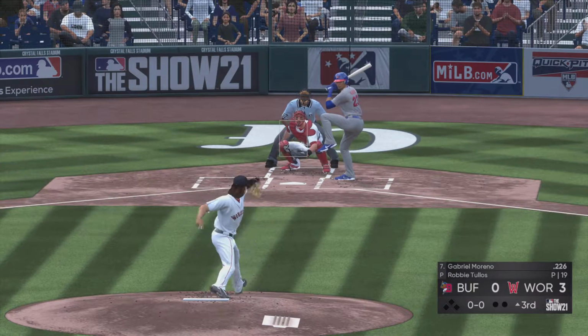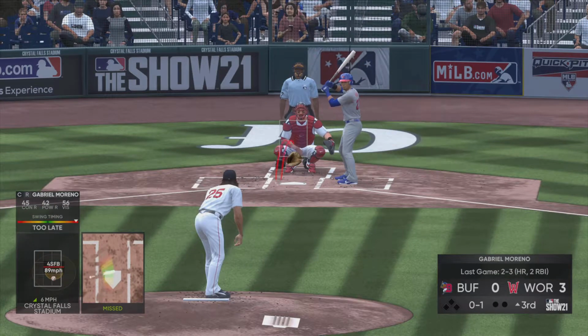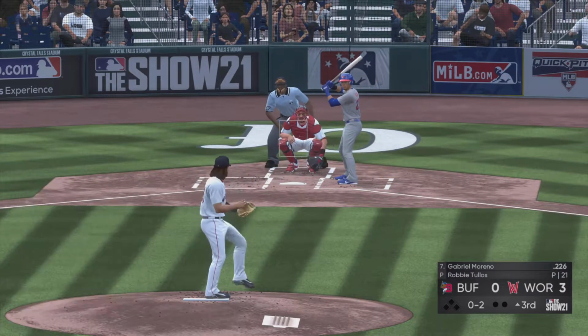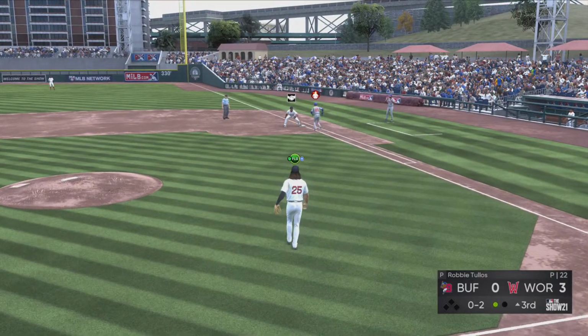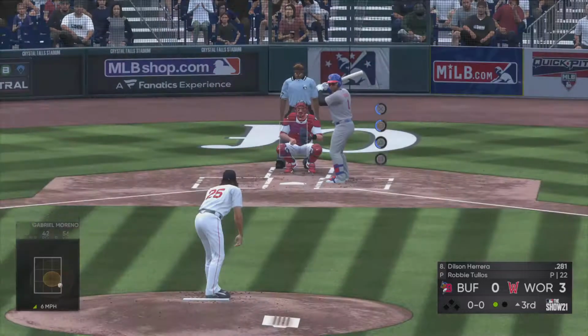Ready now is Gabriel Moreno. He'll step in to lead it off in the top of the 3rd. No balls and a strike to count. Oh, and he's really getting the better of him now. It's strike 2. Bouncer to the left side. Throw to first in time, and the leadoff man is gone to start the 3rd.